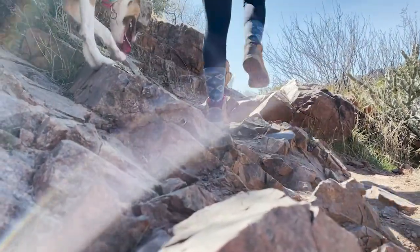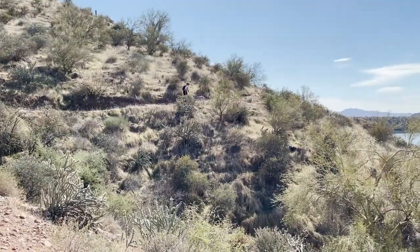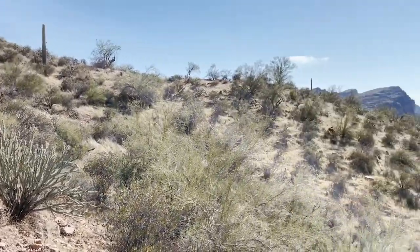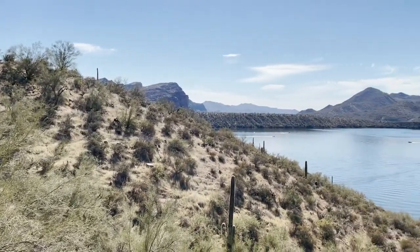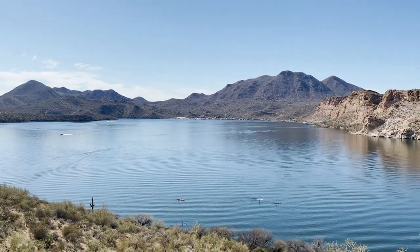Overall, I think it's a great family-friendly trail. Just about anyone can do it, and it's so unique to have a 5-mile hike along a big body of water in the Arizona desert. And it's just 40 minutes outside of the busy city. But Saguaro Lake is a great place to escape for a couple of hours.